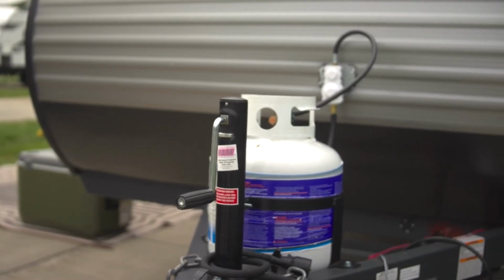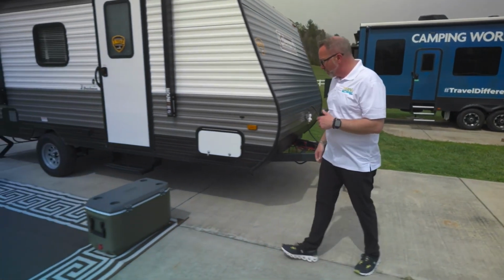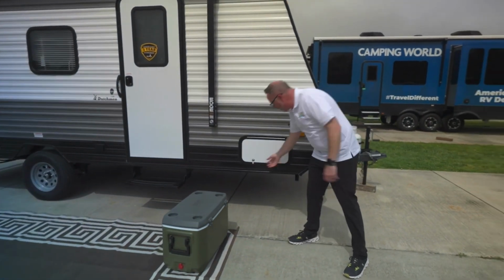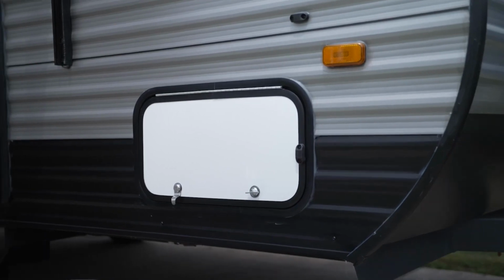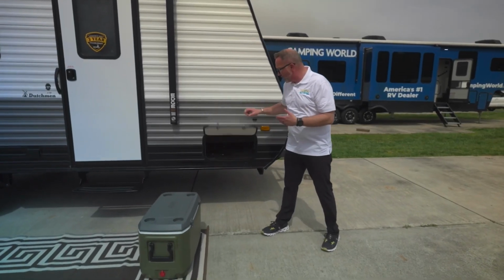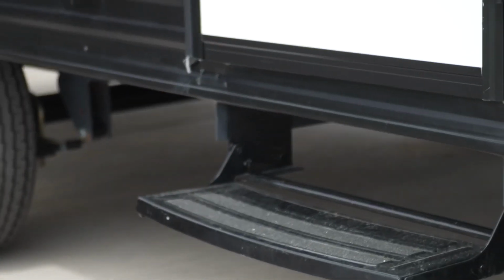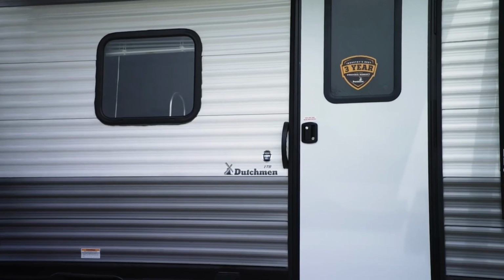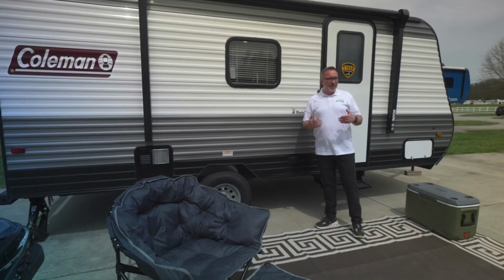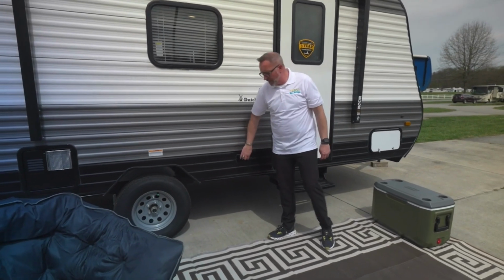20-pound LP tank, as well as a hand crank for easily setting up the campsite and hooking up to your tow vehicle. Now over here on the campsite side, you do have a little bit of storage up front. You'll see that inside it's finished off. You have the magnetic clasp and it's anti-slamming. Power awning, steel step leading you into the main entry point, sealed safety windows all the way around this coach. If you want to do some entertaining outside, got a little GFCI outlet right here.